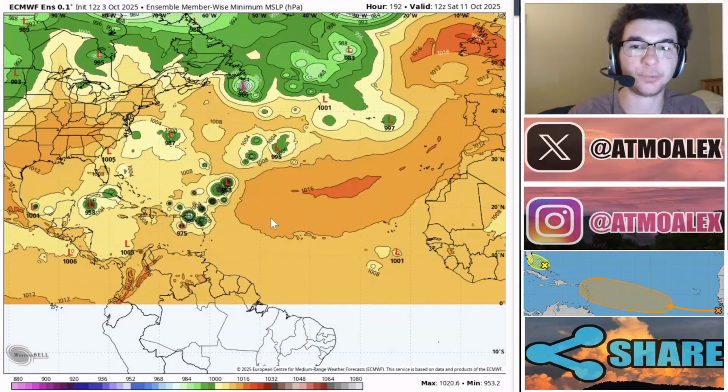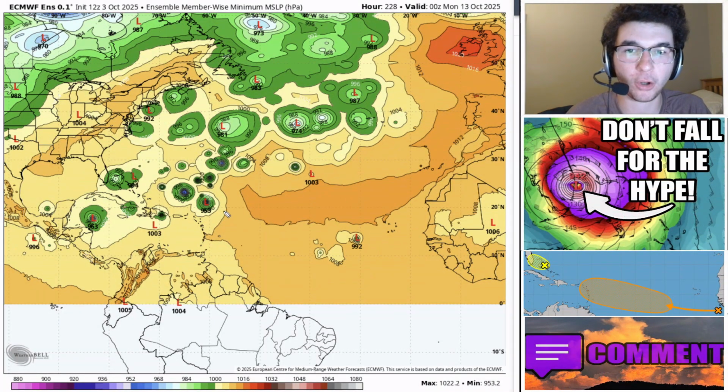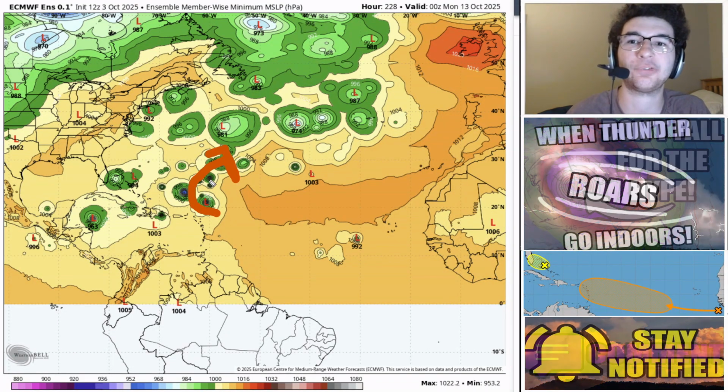As we continue on through, you can see a bit of a split right here, but after a while, all of your members here do curve this out to sea, and that is a possibility.